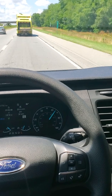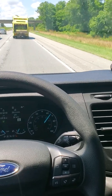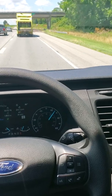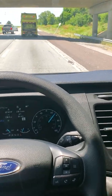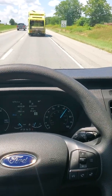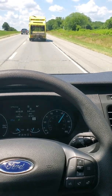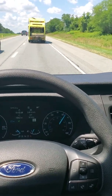You come to a stop, the vehicle stops. Then it's time to go, the vehicle doesn't turn back on. It kind of sputters and just sits there. And you have to totally shut the vehicle down and then turn the vehicle back on for it to start. A little bit of a safety issue, right? A couple of times, you're just about mid-intersection and this happens.